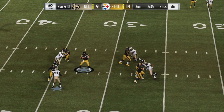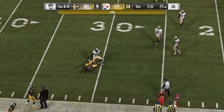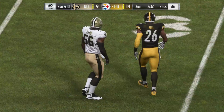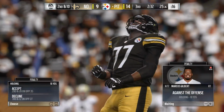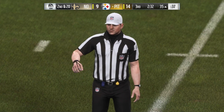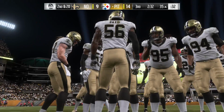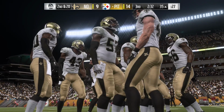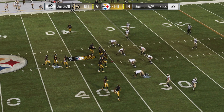Out of the gun, it's Roethlisberger. Goes underneath for Bell. And he's going to be taken down here with a penalty flag on the field. Holding offense. They get the tackle, Marcus Gilbert. Still second round pick back in 2011 out of Florida. Now after the holding call, here's 2nd and 20.